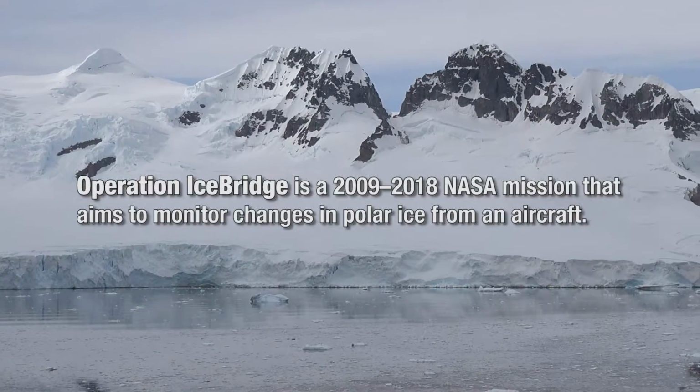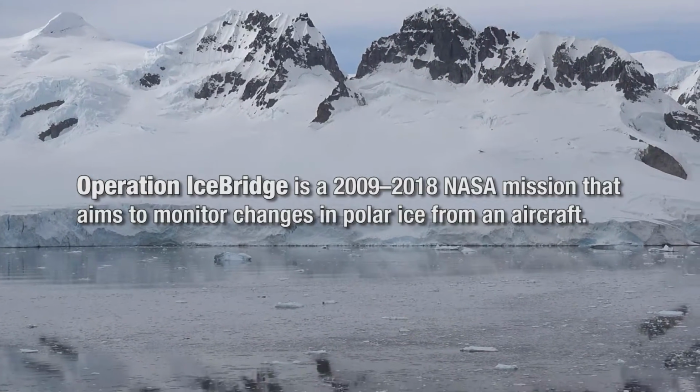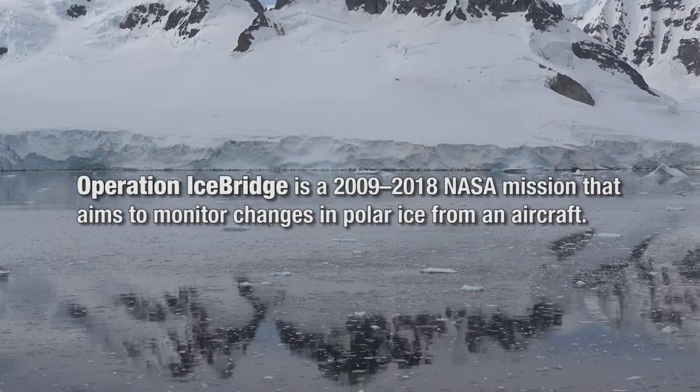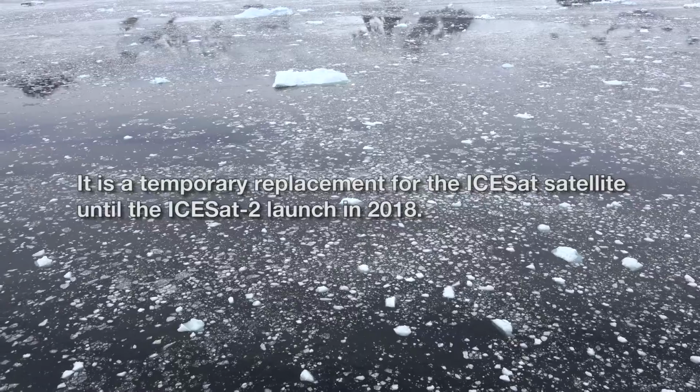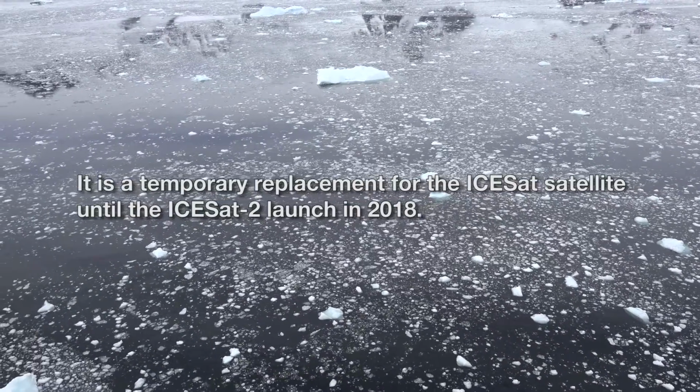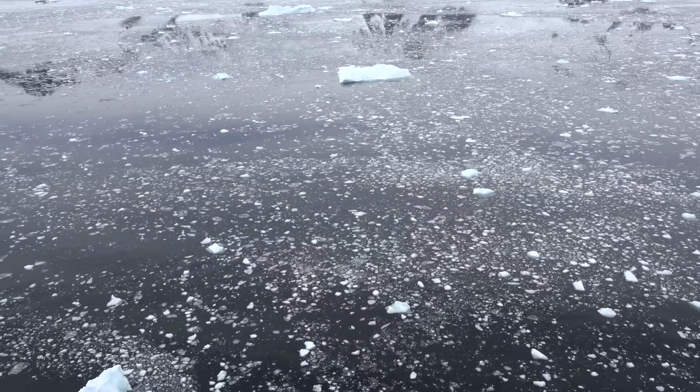Operation IceBridge is a 2009 to 2018 NASA mission that aims to monitor changes in polar ice from an aircraft. It's a temporary replacement for the ICESat satellite until the ICESat 2 launches later this year.